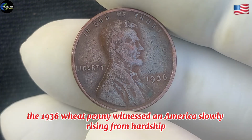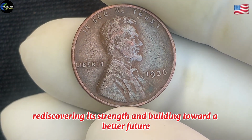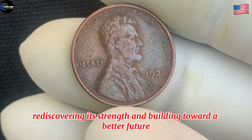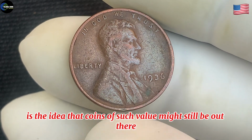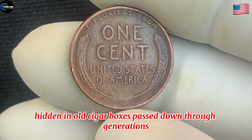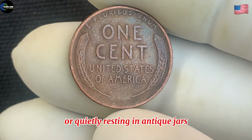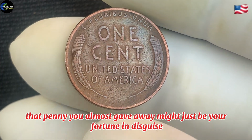The 1936 wheat penny witnessed an America slowly rising from hardship, rediscovering its strength, and building toward a better future. What makes this story even more thrilling is the idea that coins of such value might still be out there, hidden in old cigar boxes, passed down through generations, or quietly resting in antique jars. That penny you almost gave away might just be your fortune in disguise.